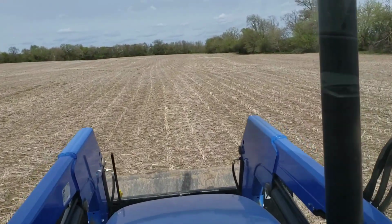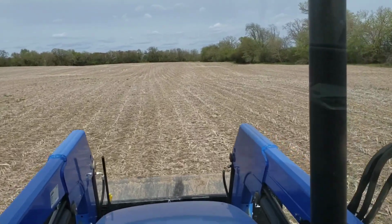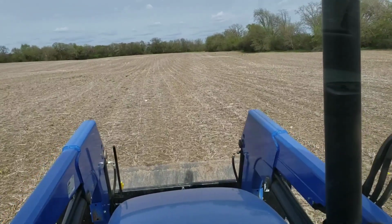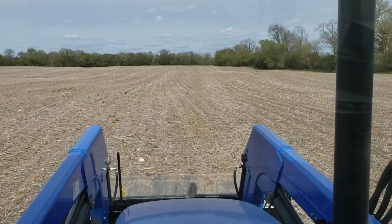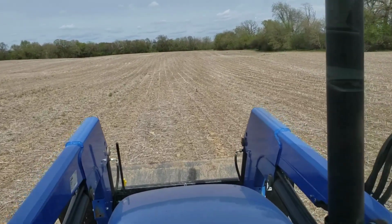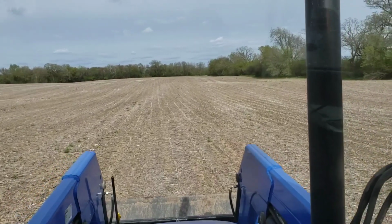I'm almost done, and the sun has come out. It's pretty nice out here. I don't have my holder on my windshield, so it's going to be a little shaky, and I didn't get a chance to clean my windshield. Pretty pressed for time today, but everything's going great, and I'm almost done, so I'm pretty happy.